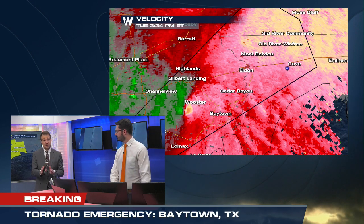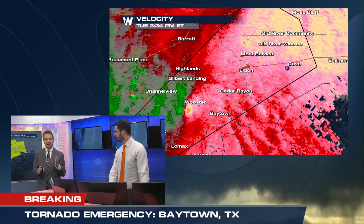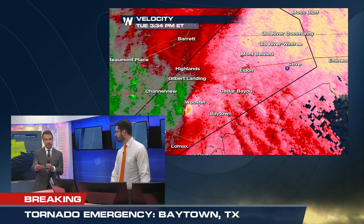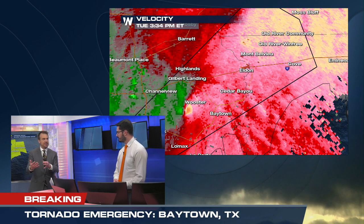And I mean, get into a safe space immediately, because we could have a strong damaging tornado at your house in the next few minutes here as this storm system and as this tornadic circulation moves towards the northeast. We've already had evidence of it prompting that tornado emergency.